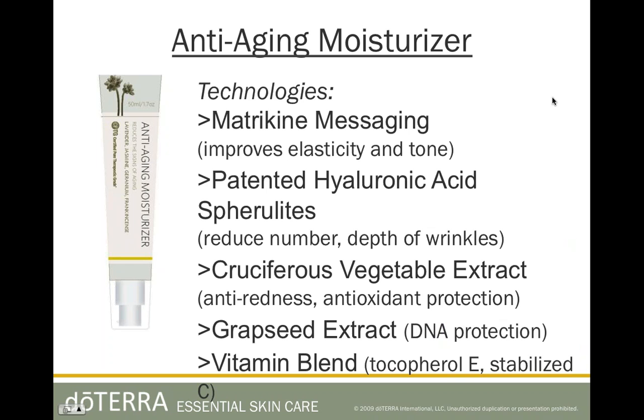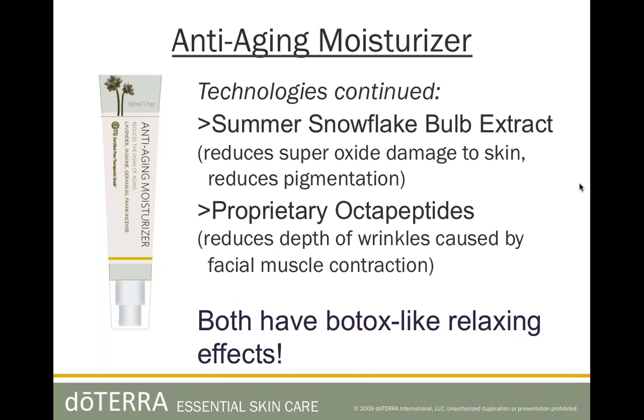We want to improve elasticity and tone, and you can do that. You need to drink lots of water throughout the day. Water moves the toxins from our body. I love the vitamin blends that doTERRA uses for the skin to hydrate it. Both the moisturizer and the serum have Botox-like relaxing effects on the skin.